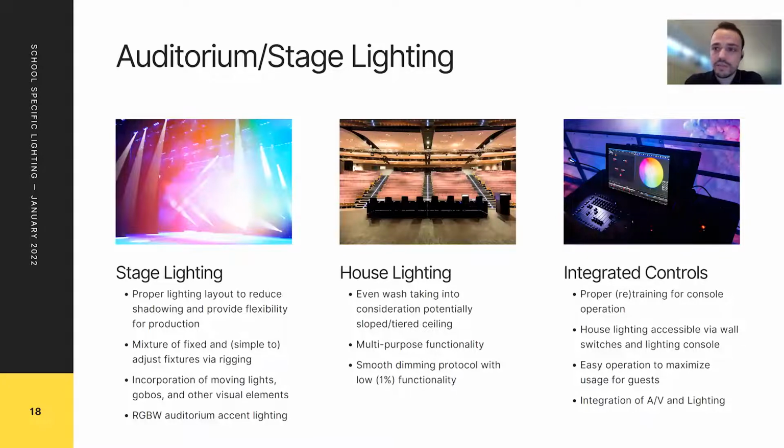Some schools do elect for more of a fixed solution, and in that case, it's nice to balance, a little bit fixed, a little bit flying, so you can have the basic fixed lights that you don't have to touch very often, and you can still adjust the flying rigging.